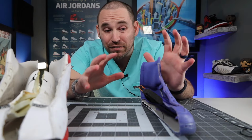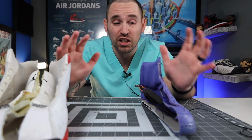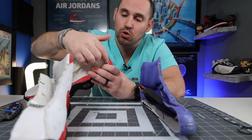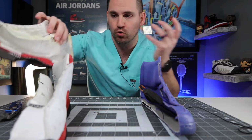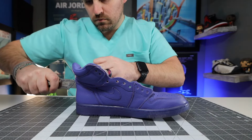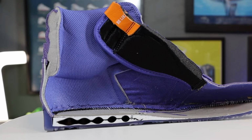I think one of the biggest differences between the 1's and the 13's that really goes under the radar and has a ton to do with how much the foot is allowed to slip back and forth in the shoe is just how much stiffer and more resilient the 13's heel counter is, this little plastic piece that goes up here that controls your heel motion. Whereas on the 1's, I mean, I cut right through it, it's just made of a really flimsy material. And on the 13's, it's really stiff, so it's holding that foot and it's holding that heel in.